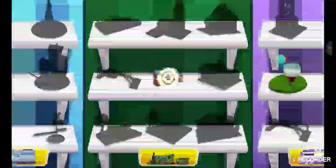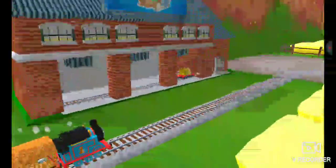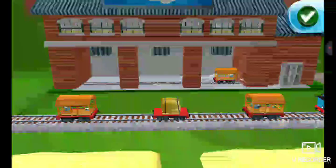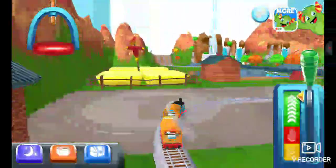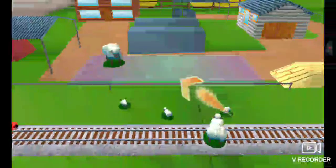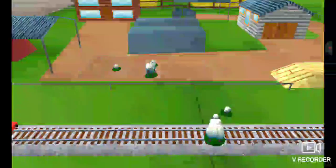Helicopter, yay. What type of wagon should we pull? Great! Oh no! Sheep have wandered onto the tracks! Can you help out by dragging them back into their pen? Well done! Thanks for helping out!